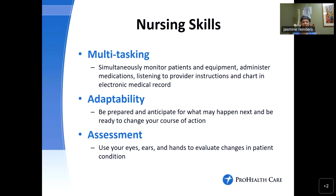And then adaptability is, whatever is planned for your patient for the day, you may get into a procedure and they find that something has changed and we need to switch up what we're doing or switch positioning or maybe do a completely different procedure than what we initially planned on. And that's really important to just be able to kind of roll with those changes when they occur and be able to step into whatever needs to be done next.